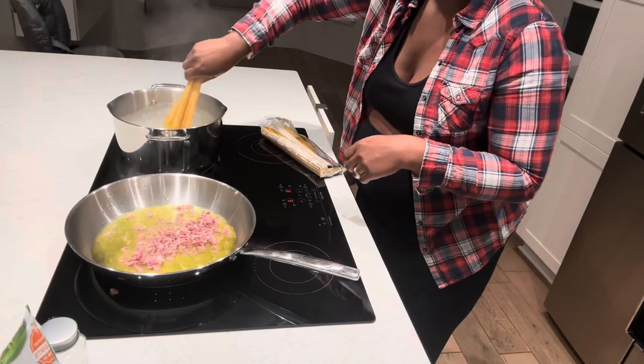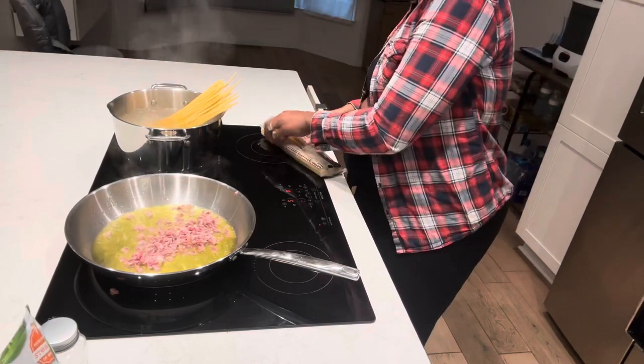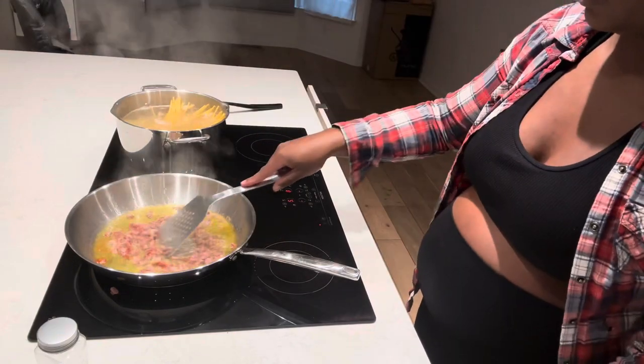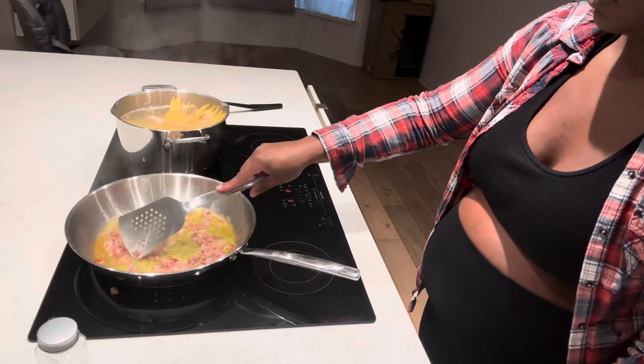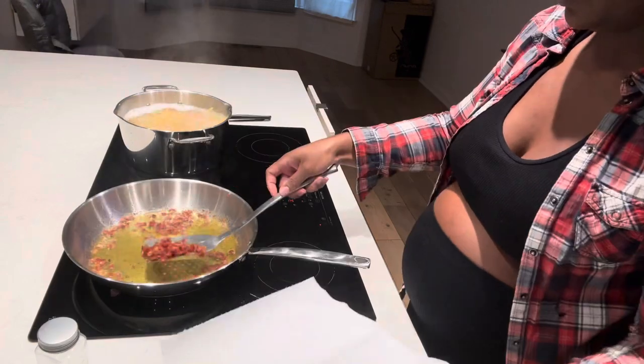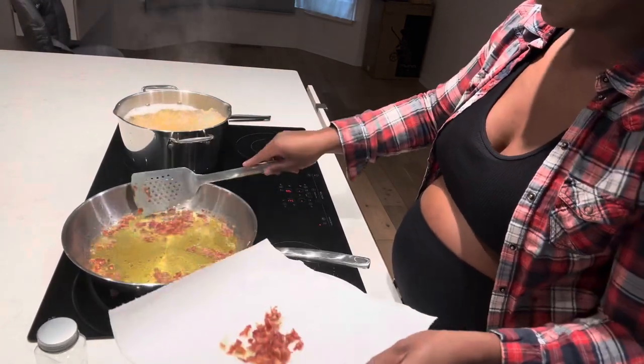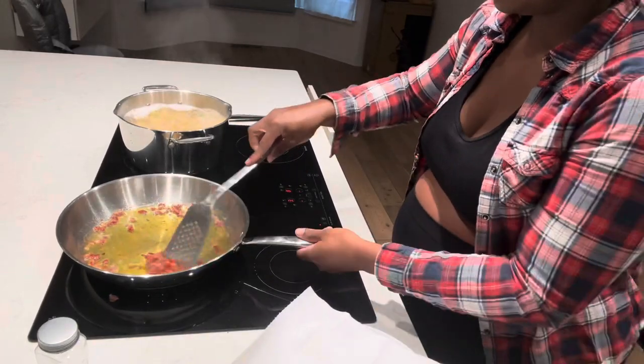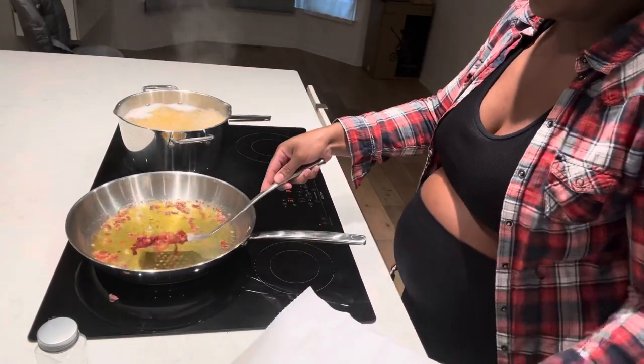I was just trying to show you the thickness of the pasta. This is the bucatini. I believe that's what it's called. Bucatini pasta. On camera, it looks like spaghetti, but in real life, it's really like a round circular noodle. This pasta is a little thicker than spaghetti.